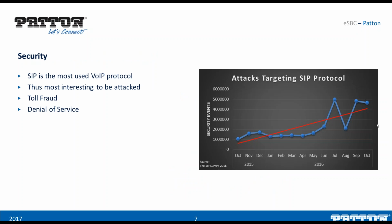So first of all, when we talk about security, we know that SIP is the most widely used voice over IP protocol, and thus it's the number one choice for hackers to attack a SIP network. They can commit various things like toll fraud. They can just start bombarding your network with SIP messages, which would mean denial of service. We have seen a lot of denial of service attacks in Australia over the past years. We saw it some time back when these denial of service attacks happened on our government services.